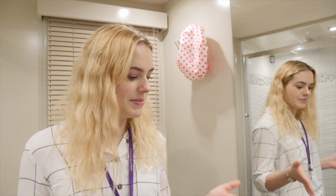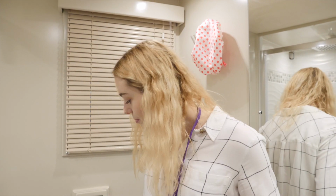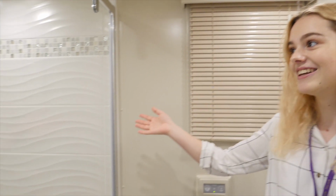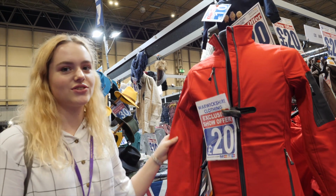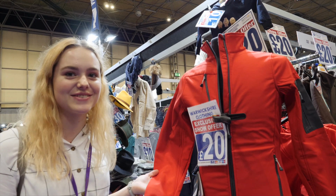So this bathroom is absolutely incredible. It has like a proper sink, a proper toilet, and a fabulous shower. This looks so nice for the winter and it's actually a decent price for horse things for once.